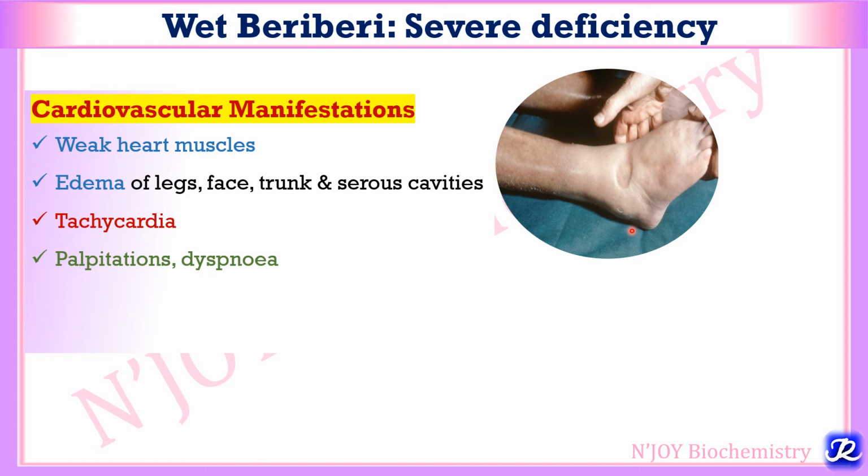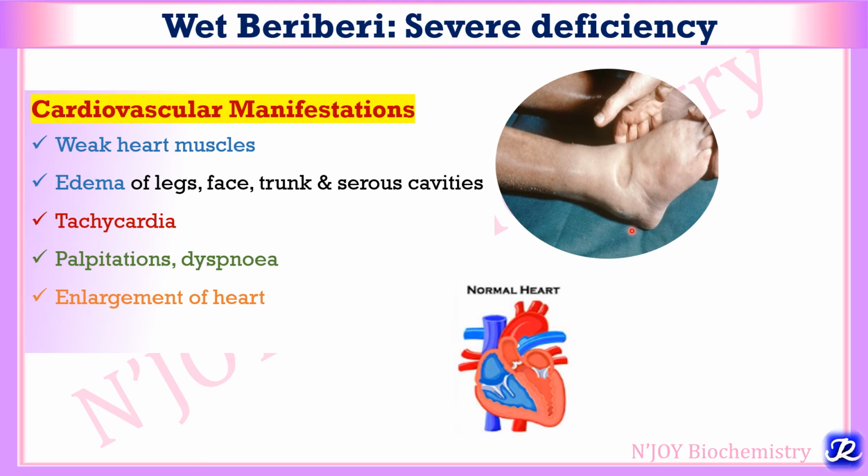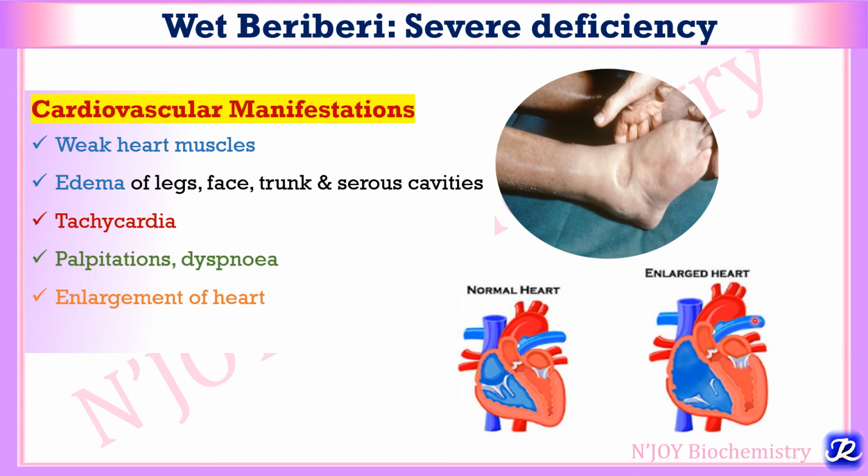There will be tachycardia, palpitations, the heart rate will be increased, and difficulty in breathing will be there. The heart becomes enlarged. So this is a normal heart, and in wet beriberi, the heart will be enlarged. And death may occur due to heart failure. So wet beriberi is mainly associated with the severe deficiency of thiamine, and it is manifested as cardiovascular symptoms.